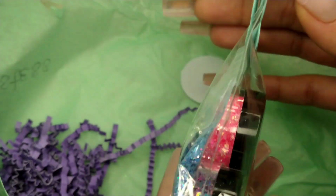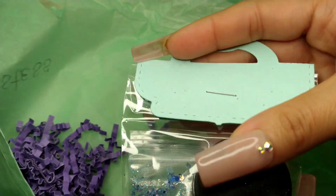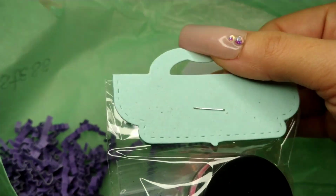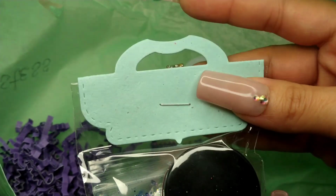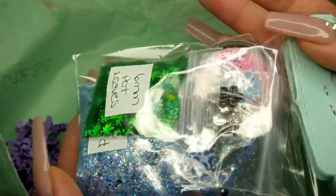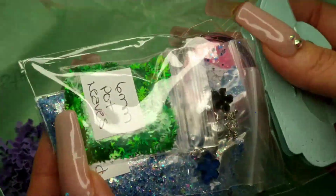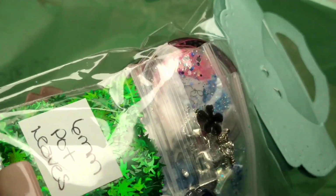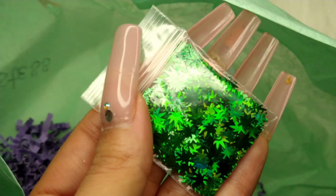So look at how cute this is. Oh my goodness, I miss my die cutting machine. I used to make a lot of little topper bags. But look at this. So I'm going to open this up and I'll be right back. Included another glitter.